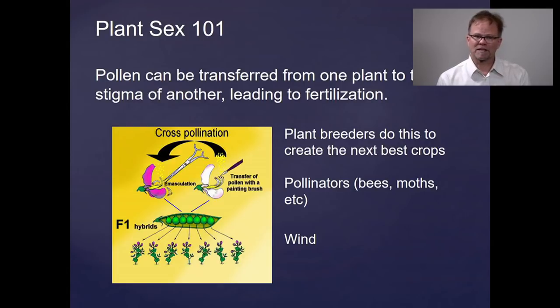We know that plant sex is the first part of this seed production process, that you can take pollen from the male parts of the plant and deposit that on the female parts of the plant, on the stigmatic surface, and you can facilitate fertilization. Now, humans don't have to do that. It happens on its own. It happens sometimes in flowers before the flower even opens, so that the pollen stays mostly within that particular flower. Self-fertilization.